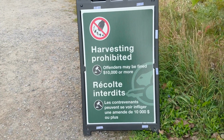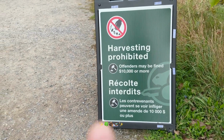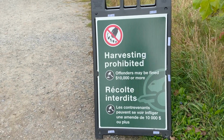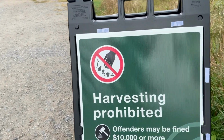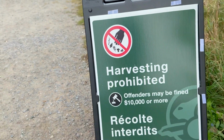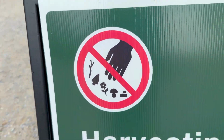So there's no harvesting allowed, for all you gamers that want to pick plants. I'm sorry, you're going to get fined if this happens. I've never seen a sign like this before. I think it's so funny, but you can't even pick mushrooms. Oh my god. Okay, cool. Can't pick sticks. Yep, no picking sticks or rocks.